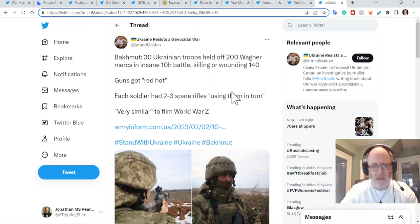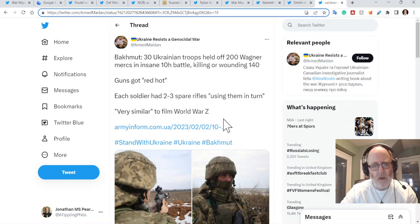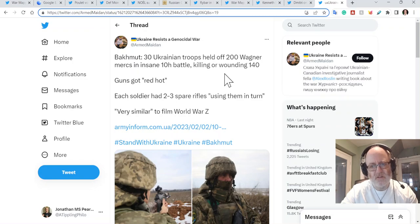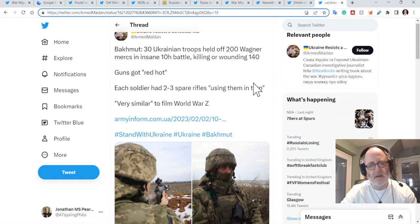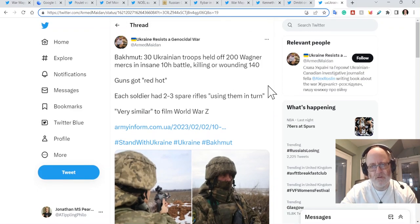And then there's this interesting article, and I'll read this to you in the extra today. But Bakhmut, 30 Ukrainian troops held off 200 Wagner mercenaries in an insane 10-hour battle, killing or wounding 140. The guns got red hot, and each soldier had 2 to 3 spare rifles, and are using them in turn. Very similar to the film World War Z, where they have a similar sort of thing. And we've heard this a number of times, which is they just keep coming. We're shooting, I've run out of ammunition, or my gun is too hot, and they're still coming. And then you're starting to wonder, just how costly this is for the Russian forces.